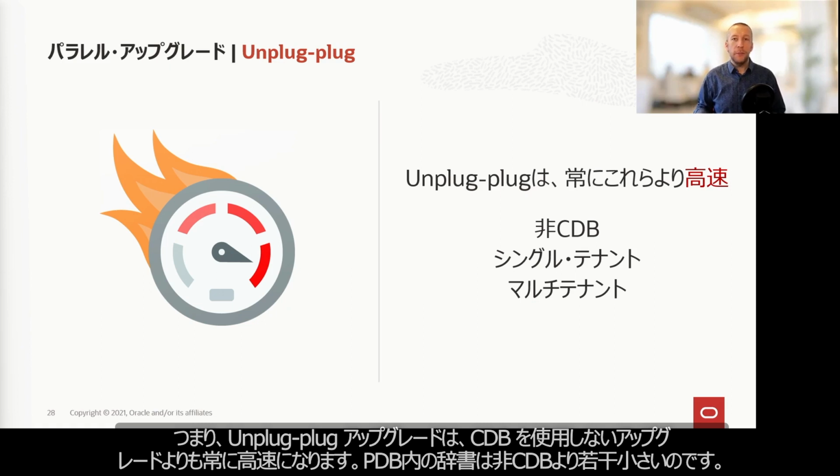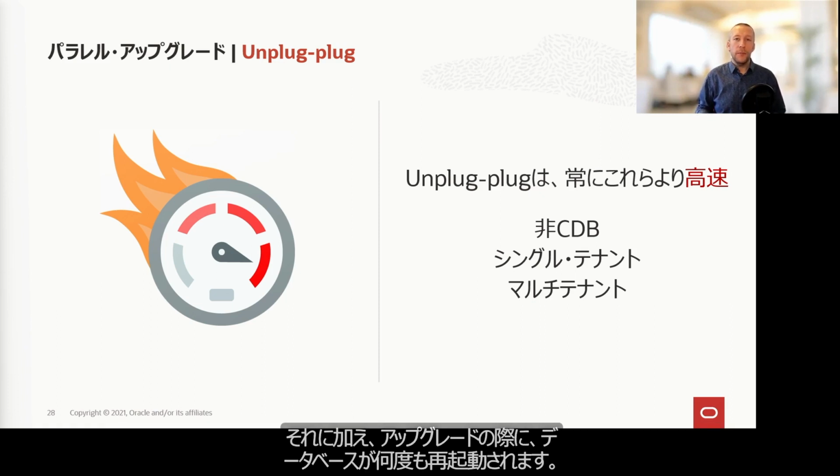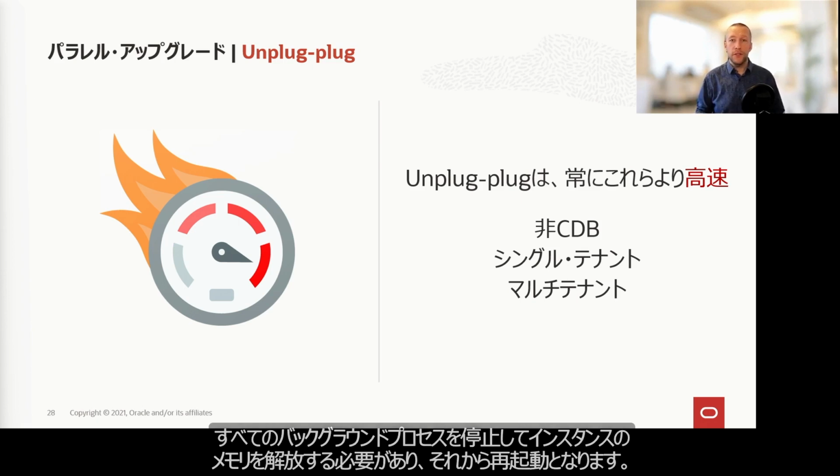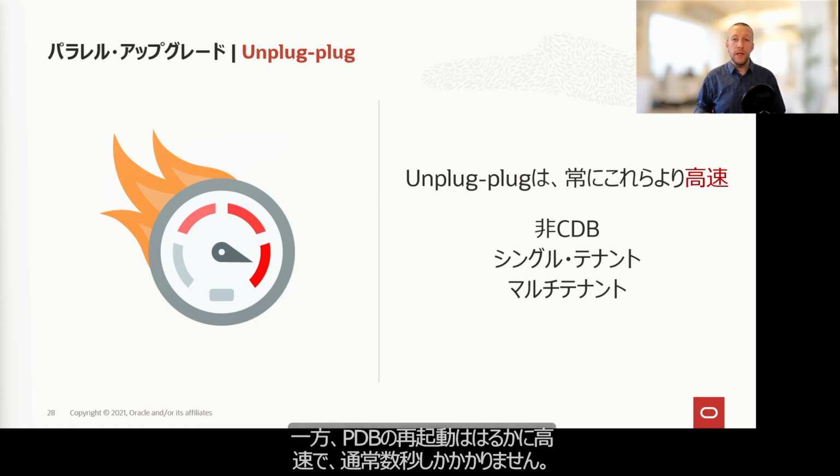The dictionary in a PDB is slightly smaller than in a non-CDB, but also during upgrade, the database is restarted multiple times. When you restart a non-CDB database, you have to take down the entire instance, stop all the background processes and release the instance memory, and then restart. Whereas a restart of a PDB is much faster, and it typically takes only a few seconds.